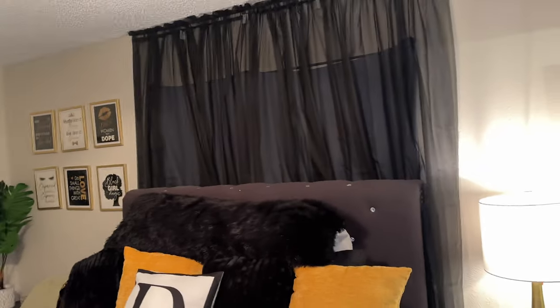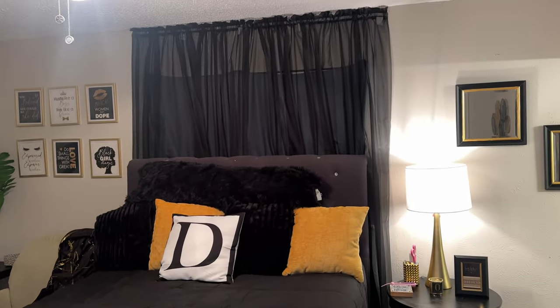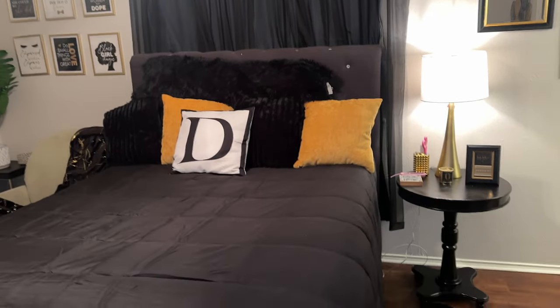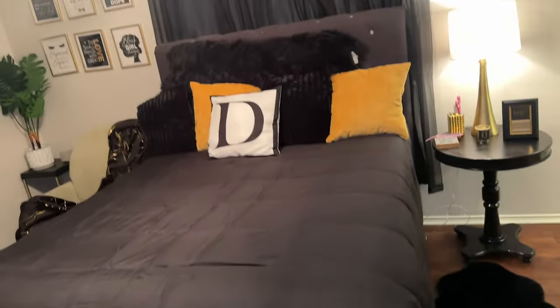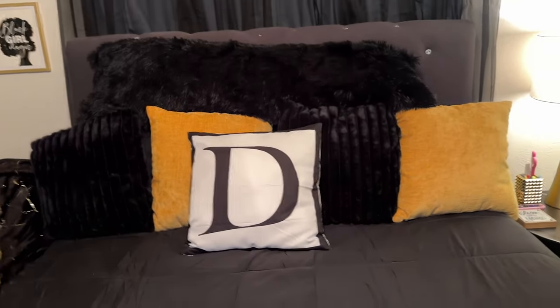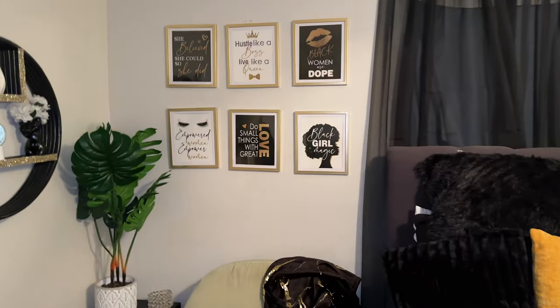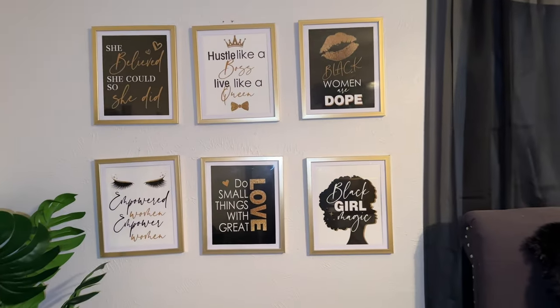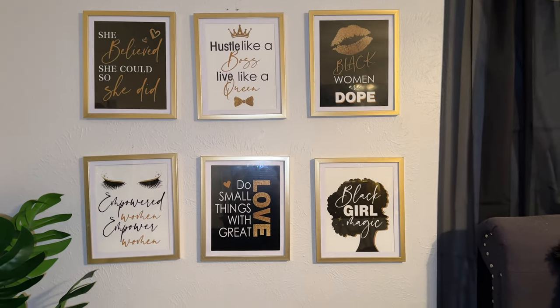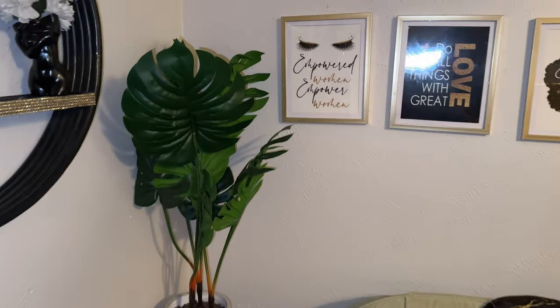Okay, so I hate the curtain. Y'all see how thin they are? I absolutely hate them, but they're gonna have to work for right now till I get some more. I need a new bed too, but it's gonna work for now. So these are the pillows and a body pillow in the bed. I can tell they crooked now. So yeah. It's fine. Plants.